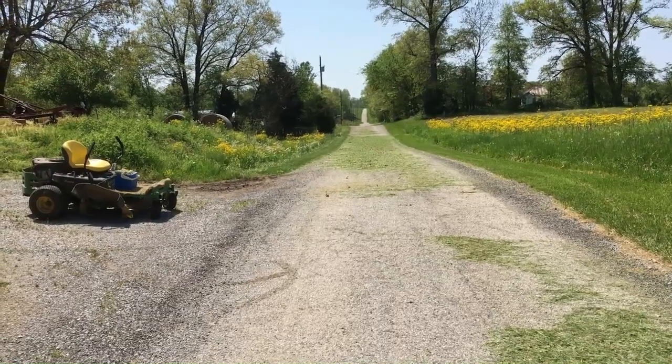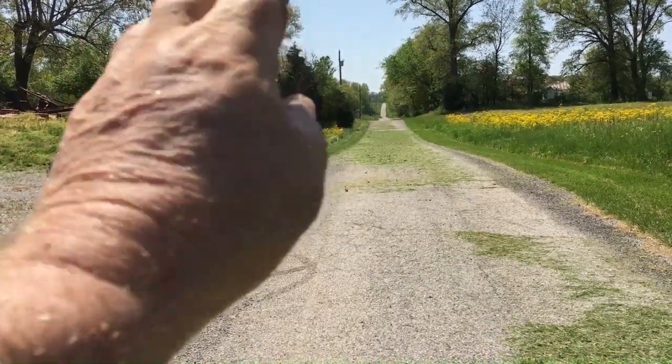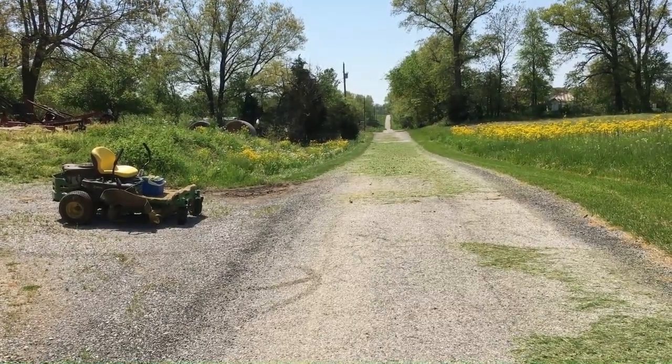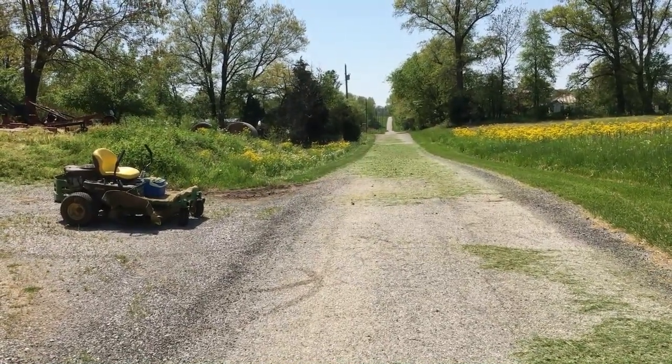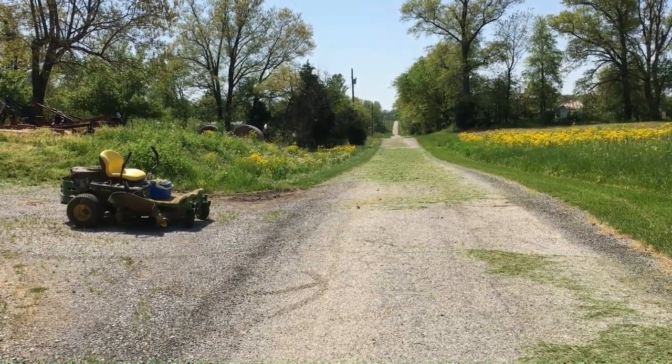I didn't want to get stuck in there, especially down near the pond. It's really wet there. I'll wait till it's drier, or I'll spray it. Spraying's probably my best bet. It's all weeds anyway.